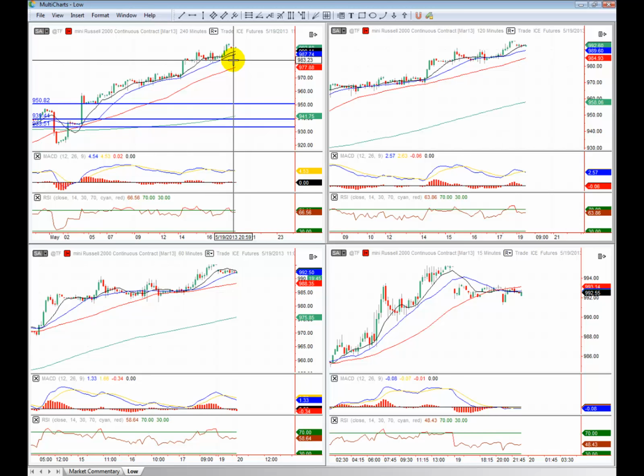We got some nice small bullish candles here. Not really pulled back into the buy zone. A little bit too high for my taste, but we have some right in here around the 10 period moving average. A nice little bullish candle right there, and then we have a couple of nice bullish candles right smack in the buy zone right here.